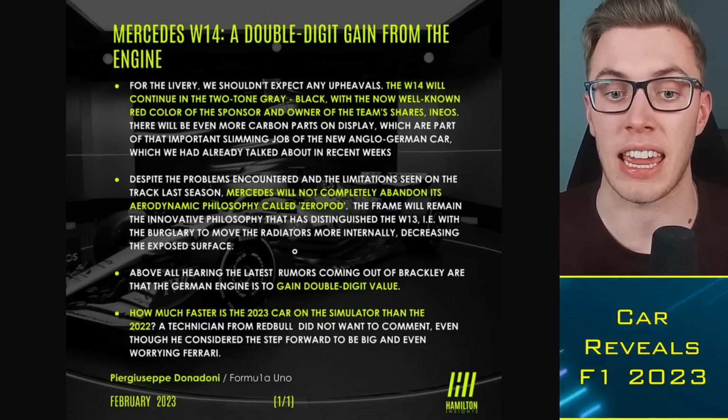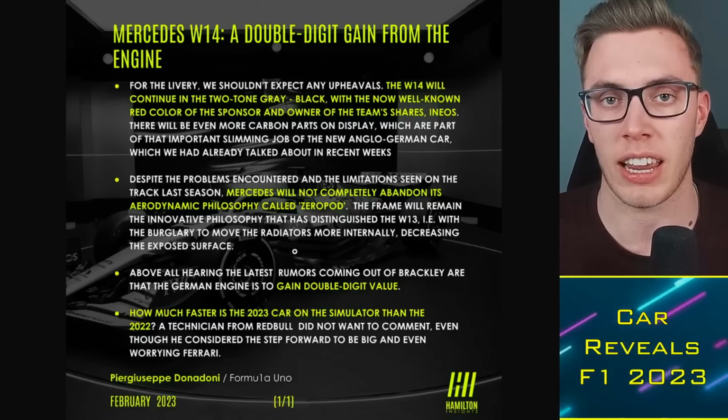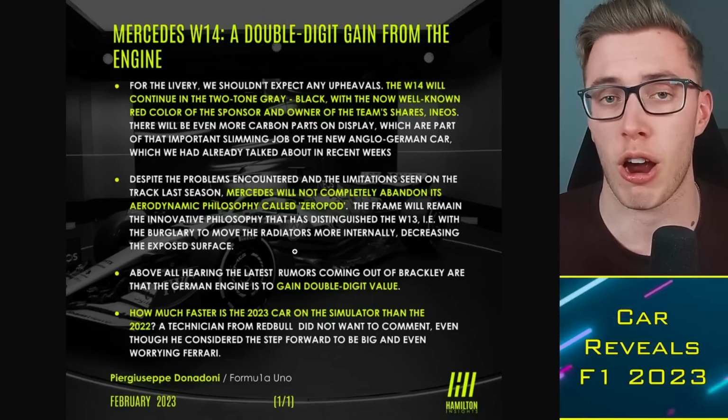Now, Ferrari say they could gain 30 horsepower. Well, Ferrari say that's a joke and that's not even true. But some people say that Ferrari are going to gain 30 horsepower because their engine was 30 horsepower down last year, or where it could be. Whether that number's legit or not, Ferrari say no.